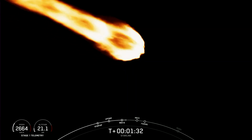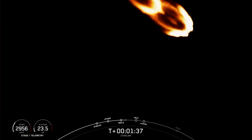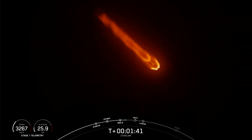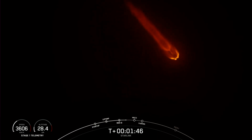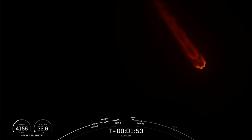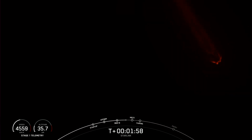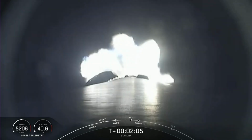We're now about 1 minute away from a series of back-to-back events. We have MECO, or main engine cutoff, stage separation, which is SES1, or second engine start 1, and then fairing separation. MECO is when all 9 of the M1D engines on the first stage shut down. Stage separation is when the first and second stages separate from one another. SES1 is where we light the Merlin vacuum engine on the second stage, and then fairing separation is when the 2 fairing halves separate and fall away from the second stage. So let's keep an eye out for these events as they are going to happen in quick succession.